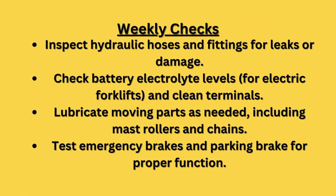Weekly checks. Inspect hydraulic hoses and fittings for leaks or damage. Check battery electrolyte levels for electric forklifts and clean terminals. Lubricate moving parts as needed, including mast rollers and chains. Test emergency brakes and parking brake for proper function.